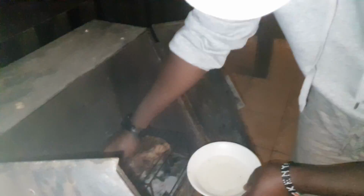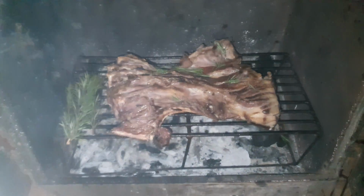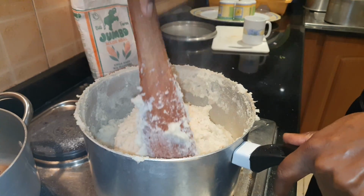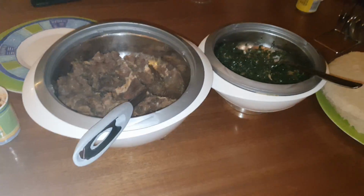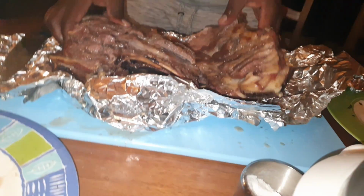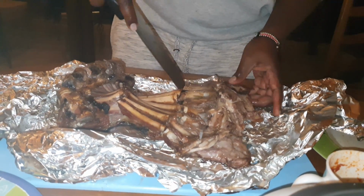The menu for dinner was ugali, nyama choma, and some skuma. So the men were doing the choma and cooking the ugali because none of us could handle cooking ugali for many people. So this was our dinner, and then we followed this up with some very nice grilled nyama choma. So we marinated the choma since morning with lemon juice and salt.